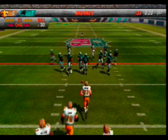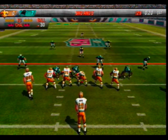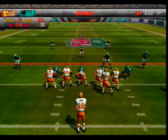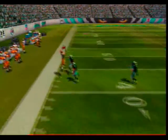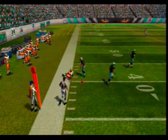Third and five. Ball on the 30-yard line. The Panthers come out in a nickel package. Let's go. Deuce. Throws it. Turns and makes the catch. And he's ridden out at the 43.